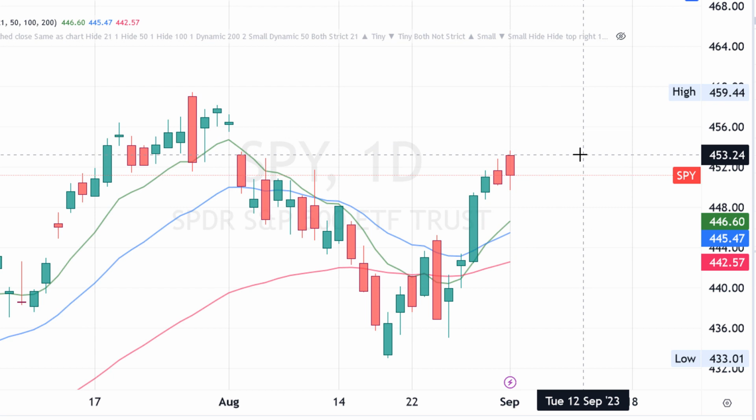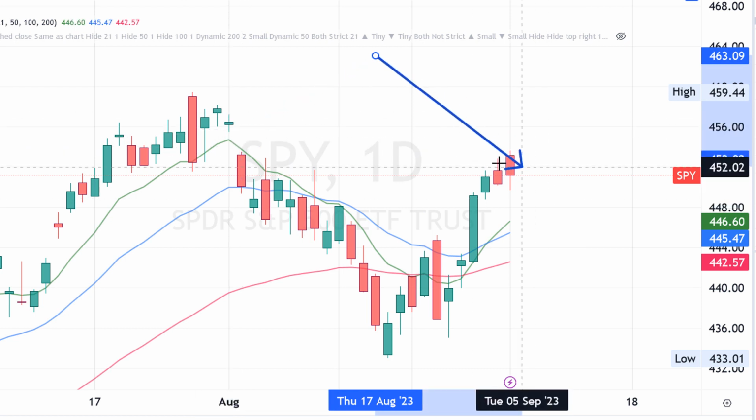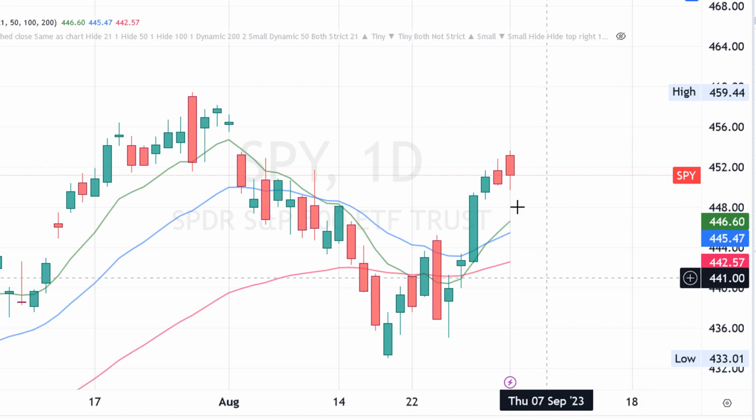If it goes higher than 454, then I'm going to be long in the market because it'll most likely try to fill this gap. On the other hand, if it starts to go down again, then short term, I'll be looking for lower targets. So that's it for this week.